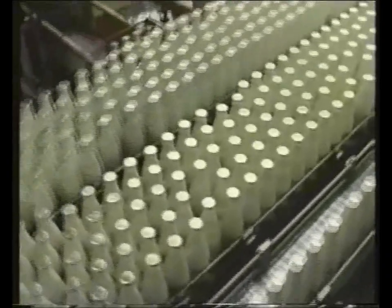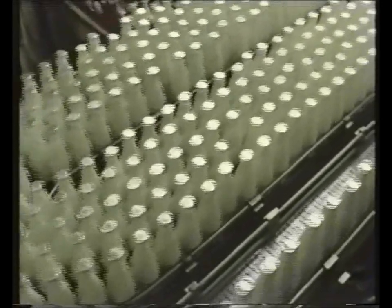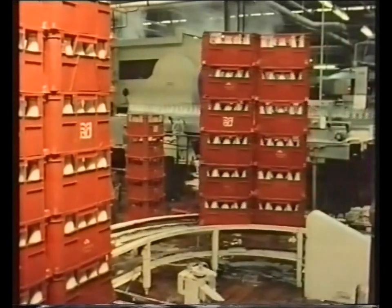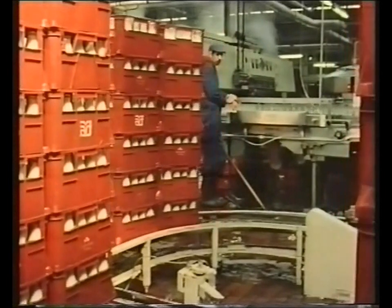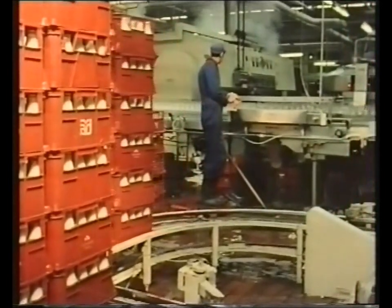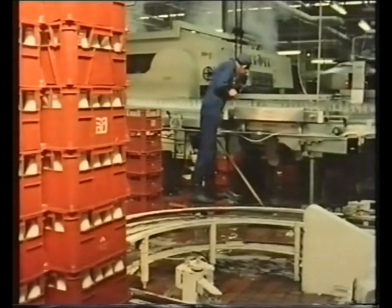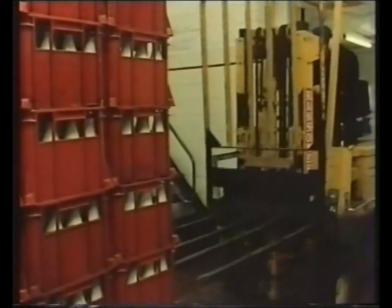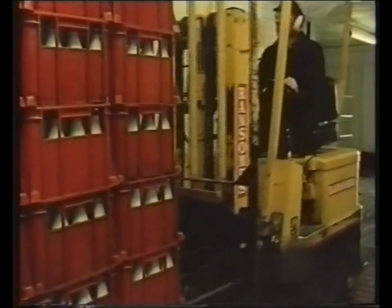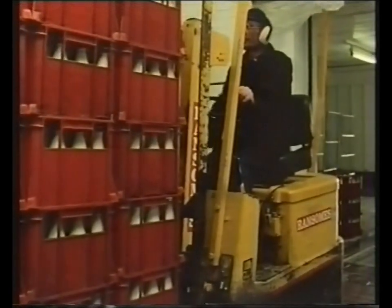84,000 gallons of milk pass through this dairy every day. Yes, 84,000 gallons. The bottles are put into the red delivery crates. Now the crates of milk, fresh and ready to drink, have to be taken away from the dairy and delivered to milkmen and milk depots all over the region served by this huge dairy.